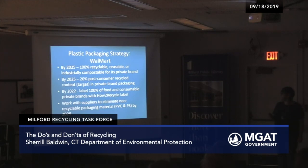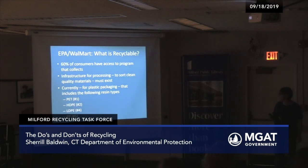Non-recyclable packaging, what does that mean? They're actually defining what is recyclable, and it follows the EPA's definitions of recyclable, at least what we're moving into as a country. 60% of consumers must have access to be able to recycle that material. So we all have access to soda bottles, milk jugs, newspaper. That is recyclable. Infrastructure for processing, meaning our MRFs are capable of collecting and sorting it.